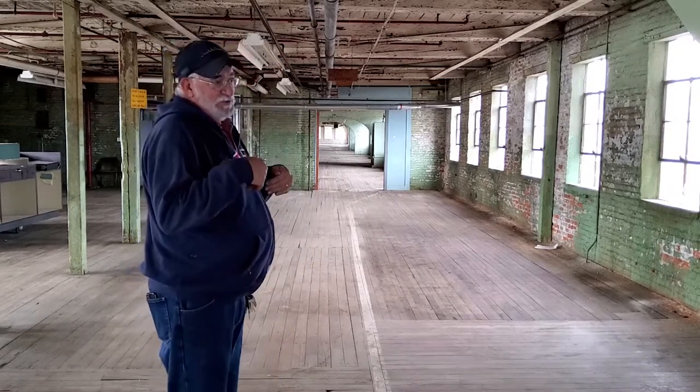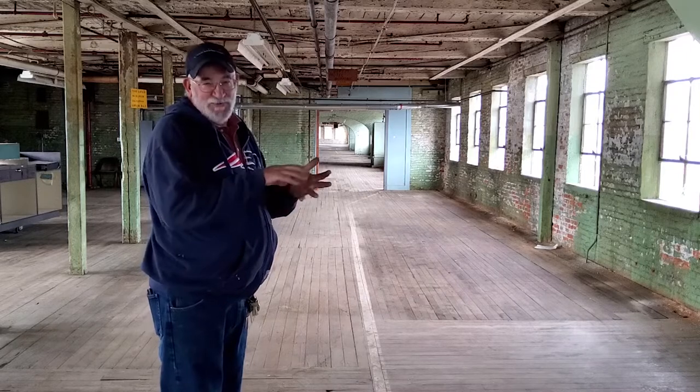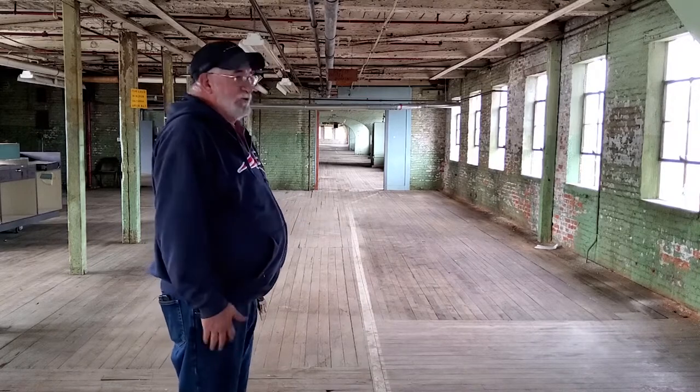So this is on the hollowware side of the facility. The other side of the facility is knives, forks, and spoons, flatware. So this is a typical building, four floors of this.